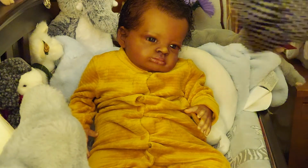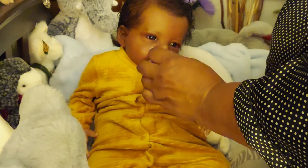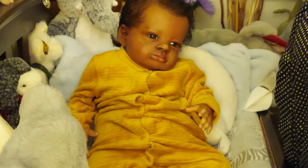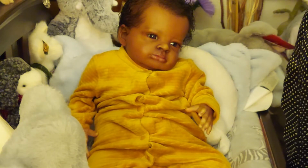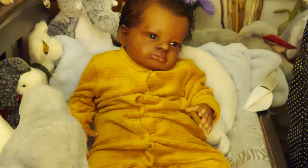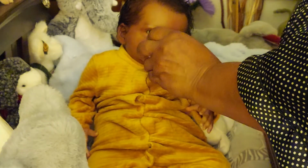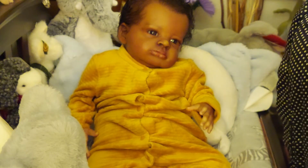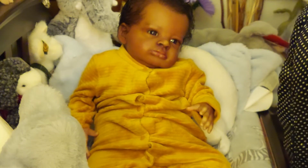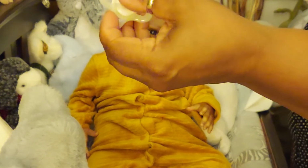Let me see if this magnetic pacifier works. Well, the magnet came out. The magnet works, but we don't want it stuck to his face. Oh, mommy don't like that one. See, that's why I didn't buy any more from this person. See how this is done, you guys?